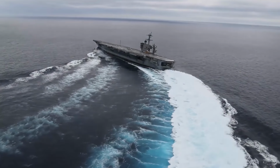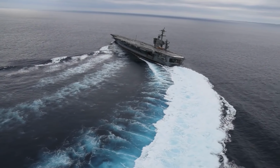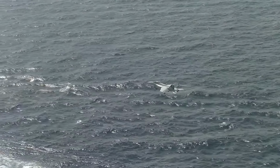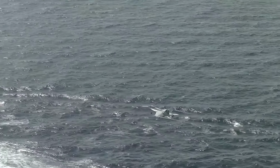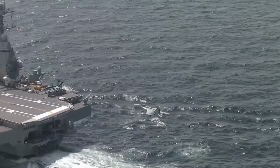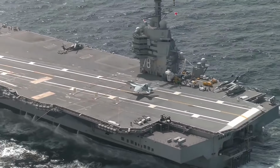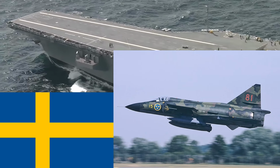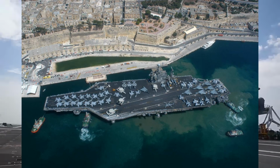Now look at this. Look at the carrier do a high-speed turn. Did you think an aircraft carrier could drift? What's most impressive is its aircraft capacity. The Ford-class supercarrier is capable of carrying more than 75 fighter jets. That is enough space to fit all of Sweden's Air Force fighters. So each carrier is a floating air force.